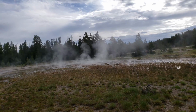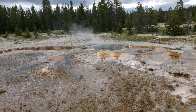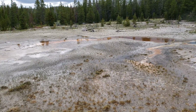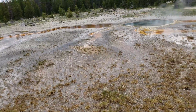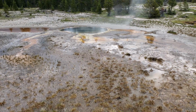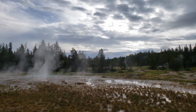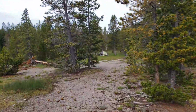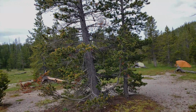This turquoise pool is just gorgeous. What a special place to camp, mosquitoes or not. Yeah, they're here all the time. We're just passing through. Can't really be mad at a mosquito for being a mosquito.